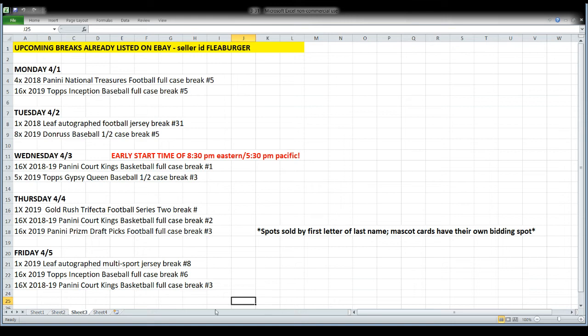This is a look at what we're going to be breaking over the days ahead. So tomorrow night, a 5th and final case of National Treasures football and a 5th case of Inception baseball. On Tuesday night, we'll open a Leaf autograph football jersey and a half case of Donruss baseball that will be the start of a new case.